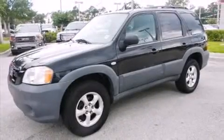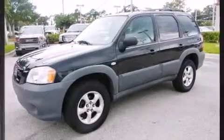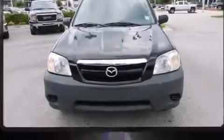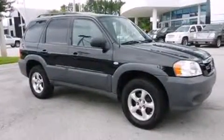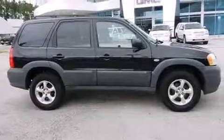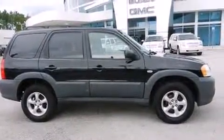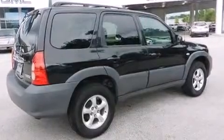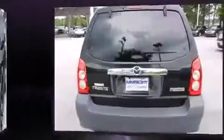Outstanding design defines the 2005 Mazda Tribute. It features an automatic transmission, four-wheel drive, and a 2.3-liter four-cylinder engine. All of the premium features expected of a Mazda are offered, including one-touch window functionality, a tachometer, a roof rack, rear wipers, and much more.